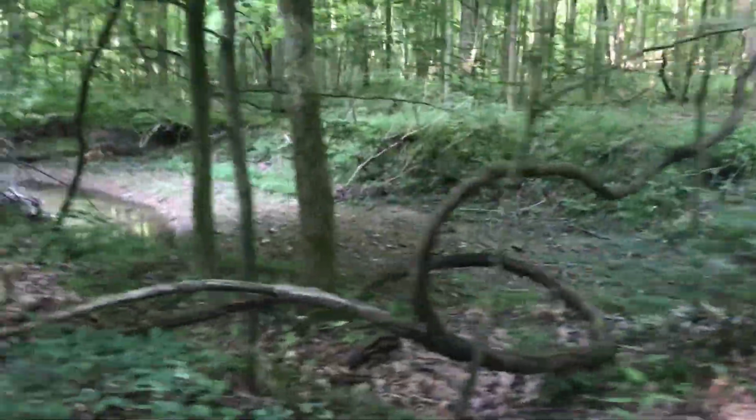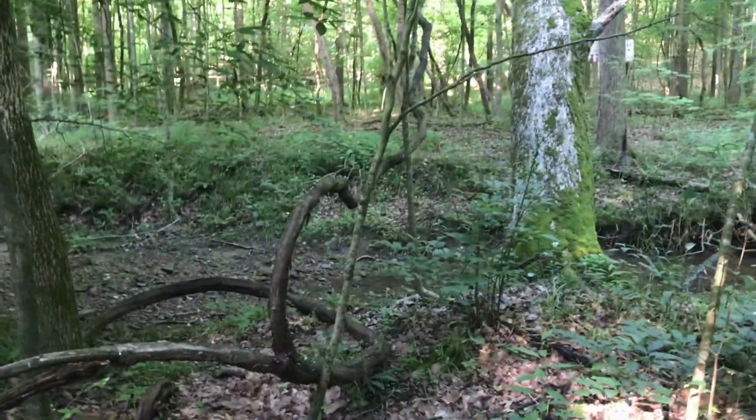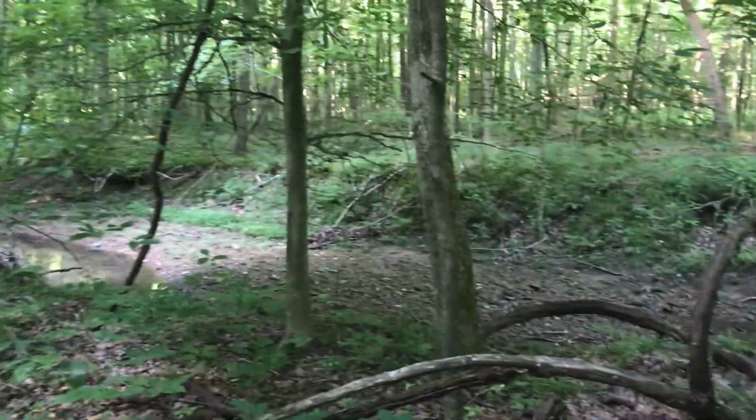I don't know if you can tell, but that creek bed over there actually has water in it. Strange, the creek bed actually has water.